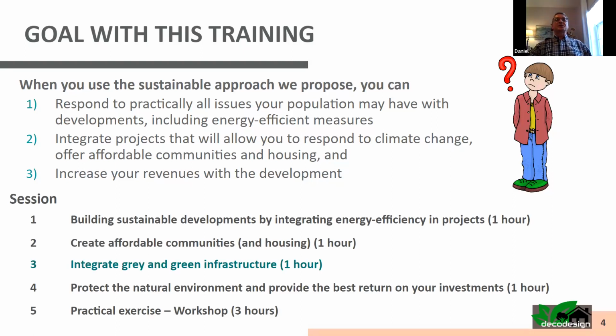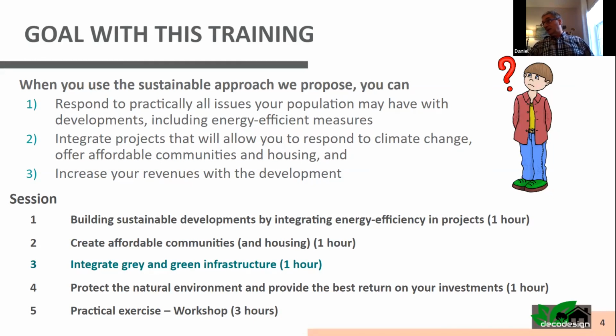As Eddie has mentioned, we are on session 3. The first session, just a recall, is the one with the framework. It's called Building Sustainable Developments by Integrating Energy Efficiency in Projects. It's recorded, it's available, and it's on the Quest website, and I'm sure that Eddie can make it available to people that are attending this session today. The second session was in October, and we were talking about creating affordable communities and housing. And today we're going to focus more on integrating gray and green infrastructure.